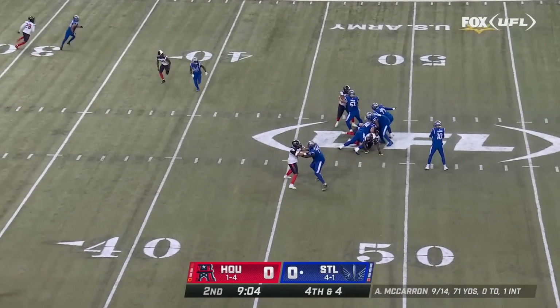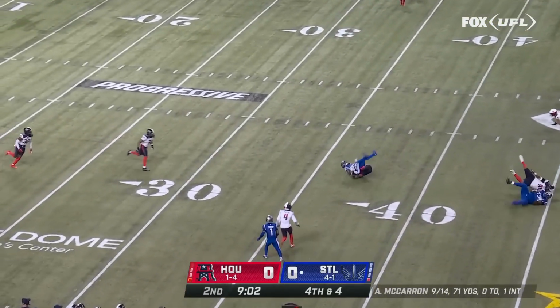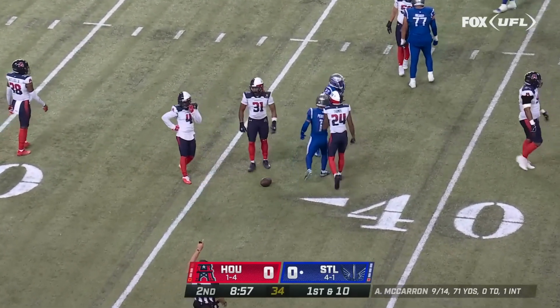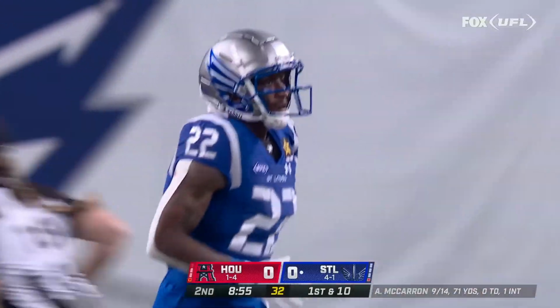And on fourth down, McCarron with time. Over the middle, and it is caught. The tackle made immediately as Steven Mitchell lunged out to get that first down.